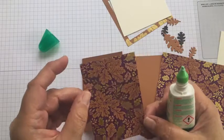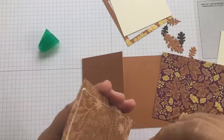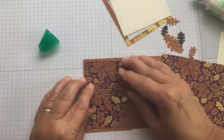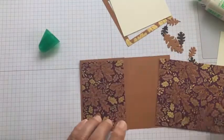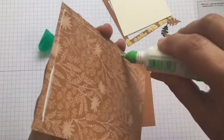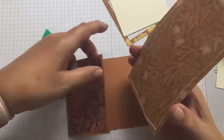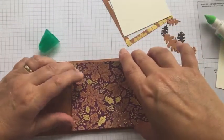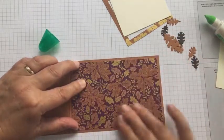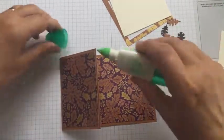I'm just looking at this to see which way round I want to put it. I'm pretty sure it will go either way or any way. Did I say my card base is cinnamon cider? I can't remember if I said that or not. There we are. So that's the base of my card done.